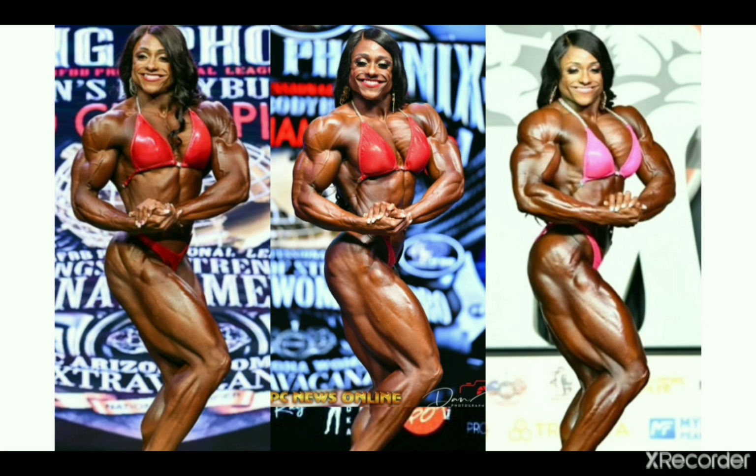The pec is a bit covered up, but we can still notice it's not as striated as 21 Phoenix and not as dense as 21 Olympia. And I think the side leg, although looking great, is probably the weakest of the bunch too. So 2020 has 3 points for this pose.